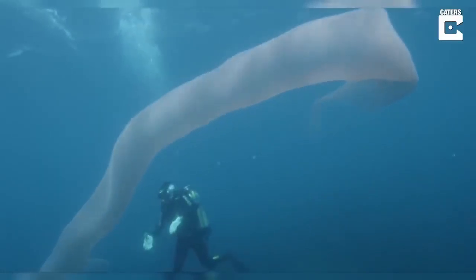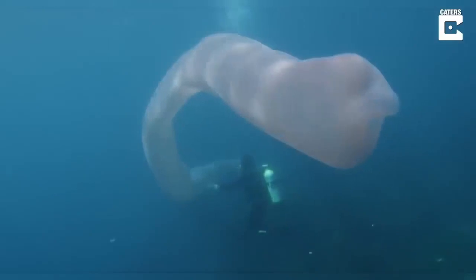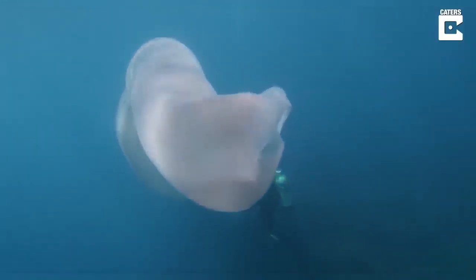These divers discovered a giant pyrosome near New Zealand, measuring over 8 meters long. This isn't one organism, but rather several thousands of organisms working and living together as one.